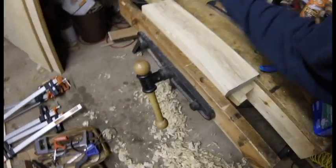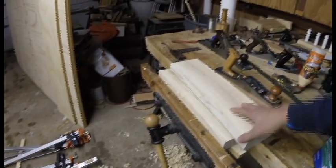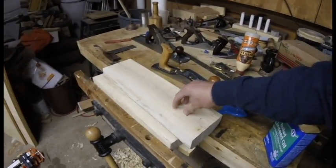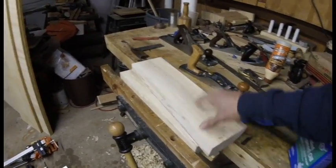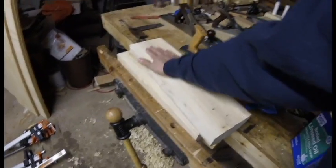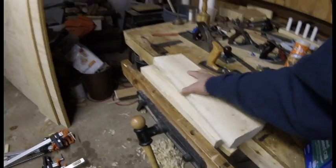Over here, this is some elm. I've got split in half here. My intent is going to be making cigar ashtrays out of it. I might do one clear with just a center divot and a groove coming in for the cigar. It's probably going to be quite a bit thinner than this. Be 2 or 3 of these. I might do one clear like this, and probably one charred.